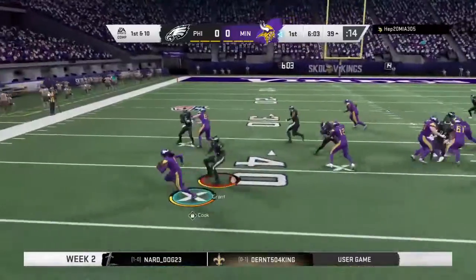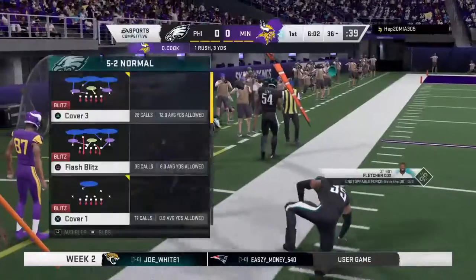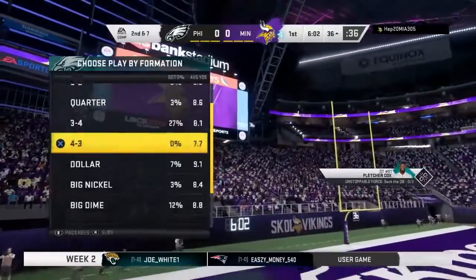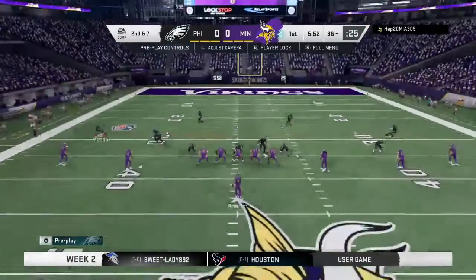The first carry now for Dalvin Cook. Run to the ball. Fly to the ball. 3 yards on the pickup there, and it'll be second down. They did a really nice job there defensively. They strung the play out, didn't give him a cutback lane.